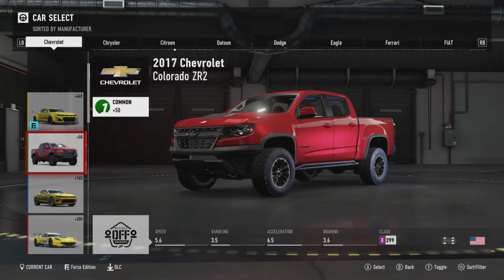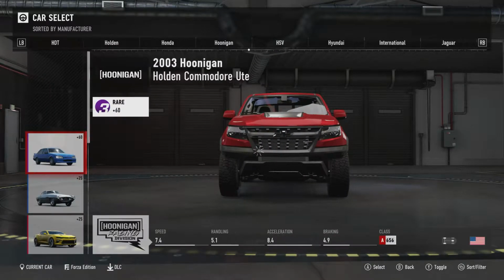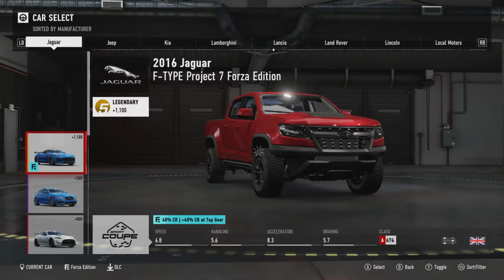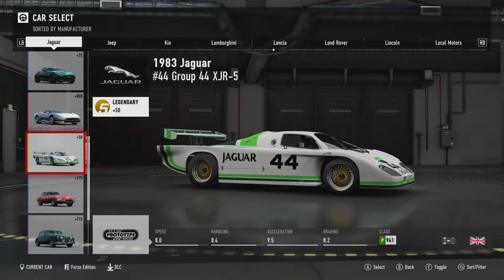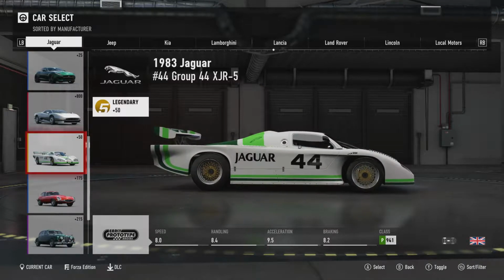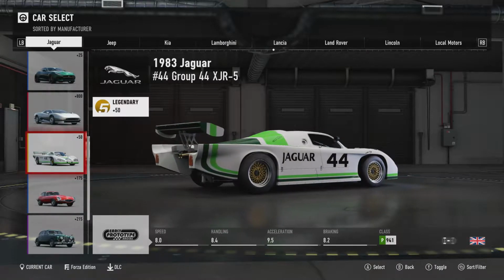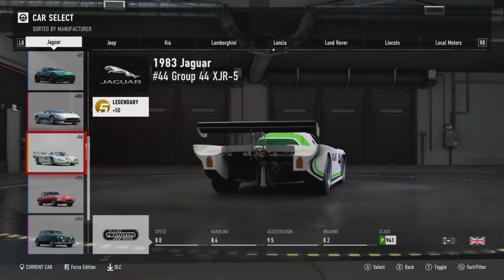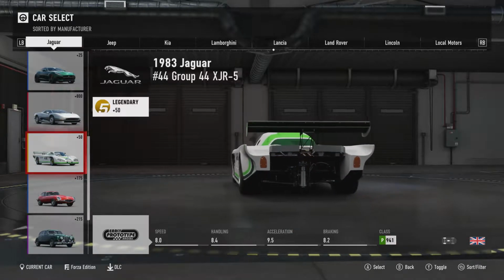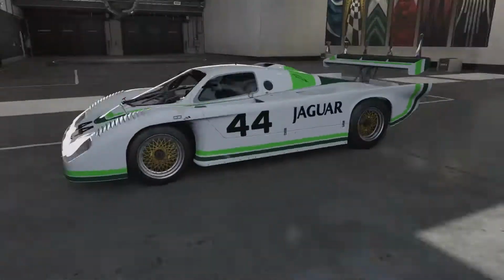So let's move on to the next vehicle, which we will get into, because it is a racing car, and we take racing cars out. So it's a 1983 Jaguar number 44 Group 44 XJR5. As you can see, in terms of the stats, incredible handling and braking. Acceleration is practically near the top, and speed isn't half bad either. Let's take a look at it in Forza Vista.